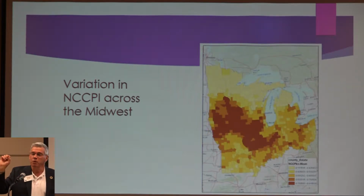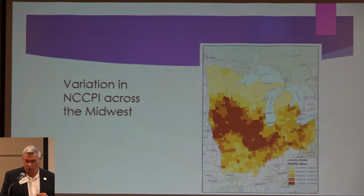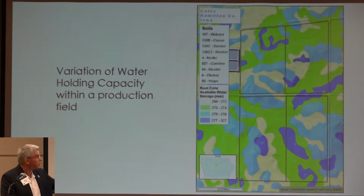Because if we begin to look at this system from an entirely different perspective, we're in the business of converting water to grain. That's really the bottom line when it comes to all this. And so soil becomes very, very important in all of this.